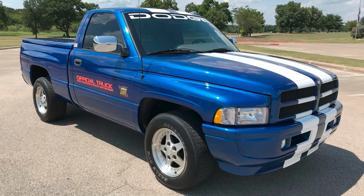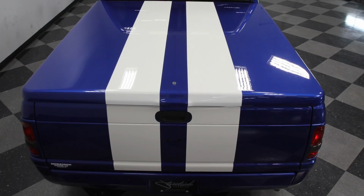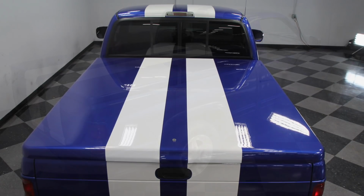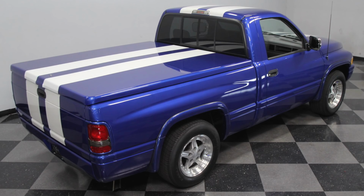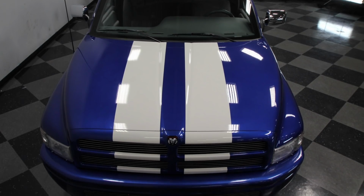4x2 was default, but 4x4 was a paid alternative. The Indy package would then add another $900 to the purchase price. To replicate that Viper GTS look, the Indy package had the same brilliant blue paint, with white twin racing stripes across the hood, roof, front grille, and tailgate. The stripes are roughly 11 inches wide, and they get wider front to back on the hood, while becoming narrower front to back on the roof.